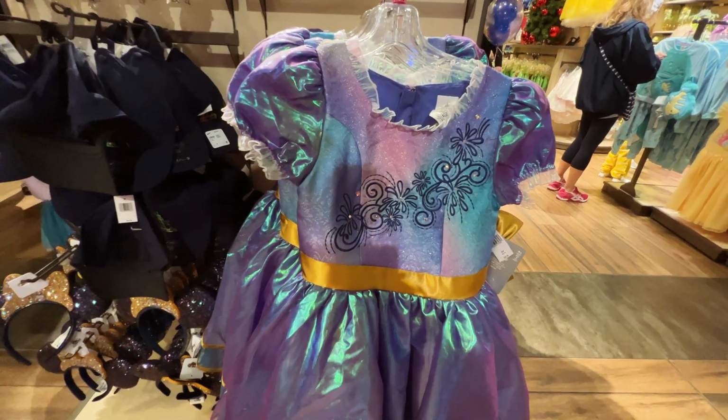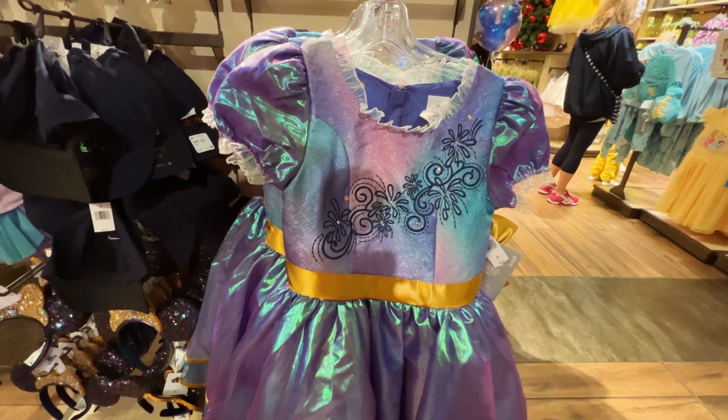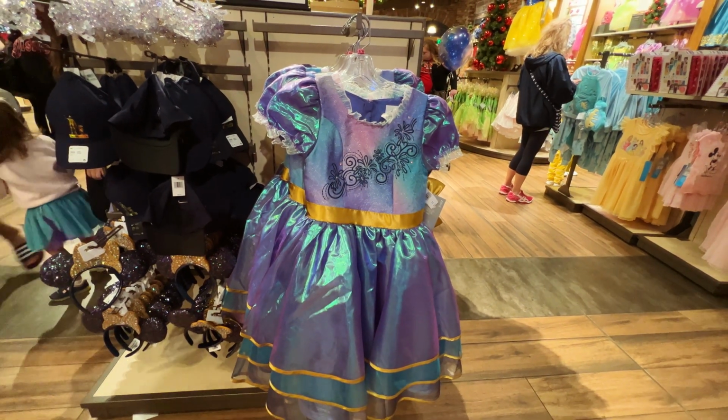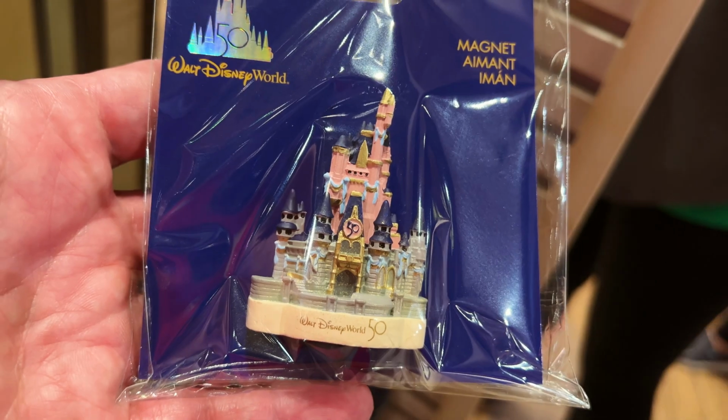This is a super cute dress. The kiddo actually ended up with one of these somehow. It's a little big for her. It was a gift from somebody, but super awesome.